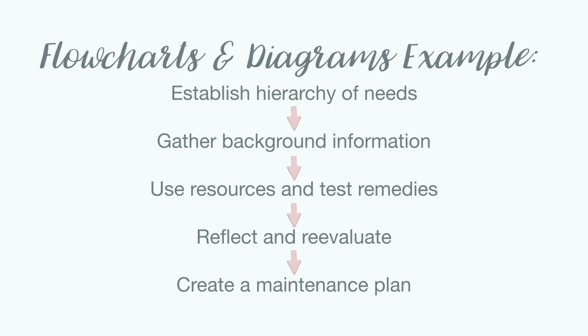So first, I'm going to establish a hierarchy of needs, then I'm going to gather background information, then use resources and test remedies, reflect and reevaluate, create a maintenance plan. So I have this flow chart that I've created. If something happens, or I'm feeling overwhelmed, or an obstacle comes my way, I can go down this list in order, this diagram, this visualization of what to do next.